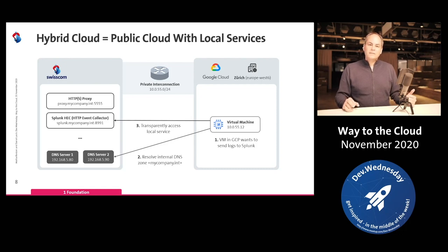And there's many, many services we want to access or we have to access, and they only exist in the Swisscom network. They are not exposed on the internet. So the way to access them is really 3 steps to consider. The first step is from Swisscom to Google Cloud.